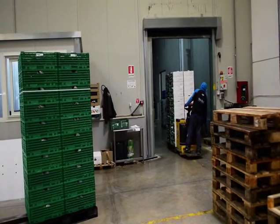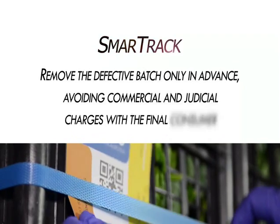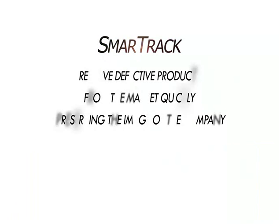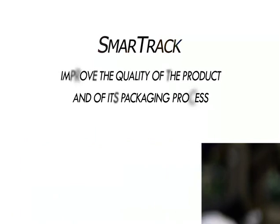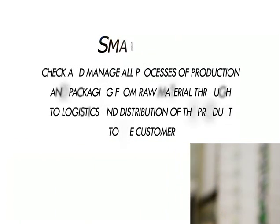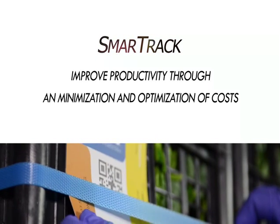With SmarTrack, agri-food companies are more competitive because they have the ability to remove only the defective batch in advance, avoiding commercial and judicial charges with the final consumer, remove defective products from the market quickly, preserving the image of the company, select their suppliers by going back to the origin of the material used, improve the quality of the product and of its packaging process, check and manage all processes of production and packaging from raw materials through to logistics and distribution of the product to the consumer, and improve productivity through minimization and optimization of costs.